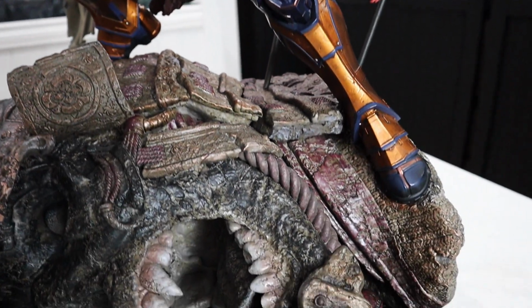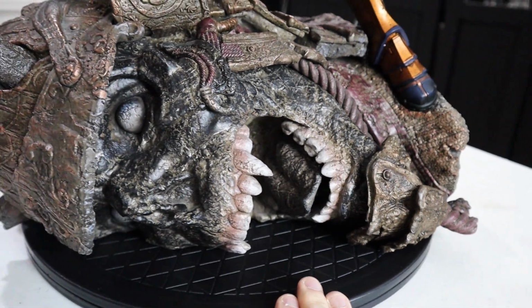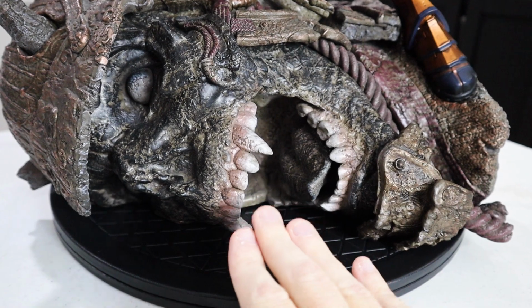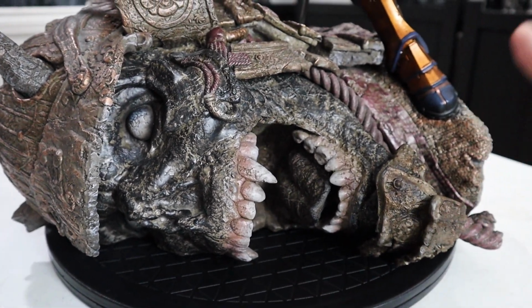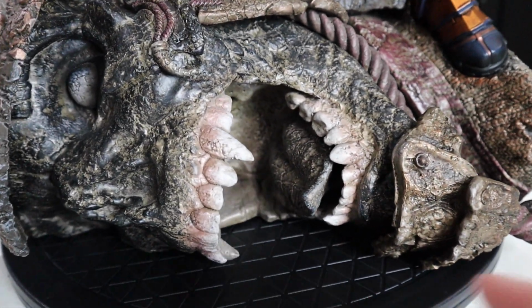So let's go ahead and start with the base. And again, I know you probably have seen some reviews on this guy before. He's been out for a while, but we can still appreciate the art here. This is considered one of the best bases that XM has done to date. Absolutely incredible. Of course, this is that feudal Japan time period. But let's look at some of the details here.